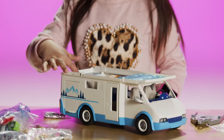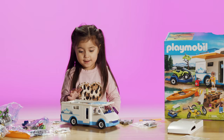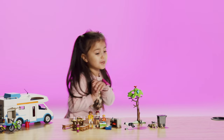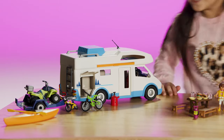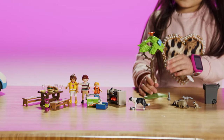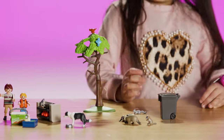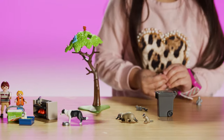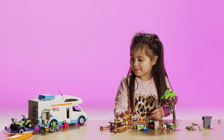Could you guess why there's two beds? Because if somebody wants to come over and sleep in the RV, they have two beds. This is a Playmobil RV. And there's a tent that's also a camping set. So I decided they're gonna go camping with their family.